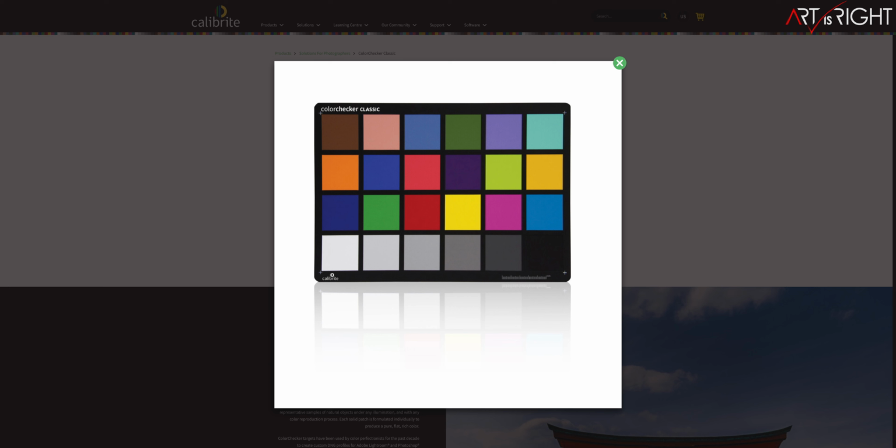ArtIsRight took over Macbeth, and now the color checker chart, the color checker classic, I can't speak, is being produced by Calibrators at this point. So ArtIsRight have transitioned that entire product line to Calibrators. So if you're looking to get one to use, those would be the Calibrators color checker at this point in time.